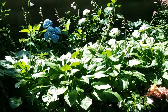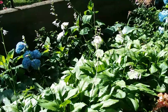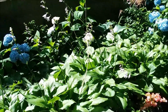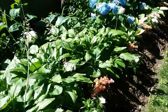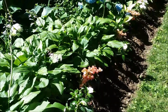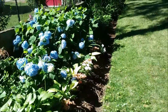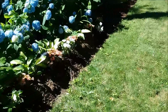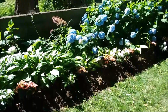Now these are the hostas, but also the hydrangeas that I planted back here, transplants that I had propagated, and they're just growing so well. Now I moved the white sun impatiens back here. It's kind of bright, so it's hard to see them, but I think it was a good move. So you can get a feel for it.